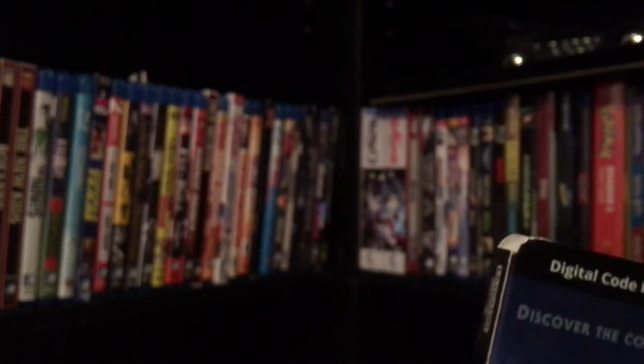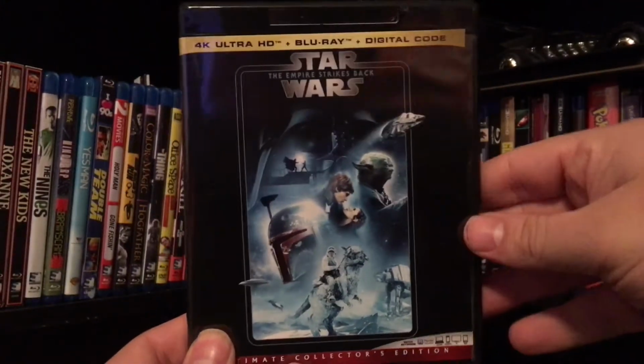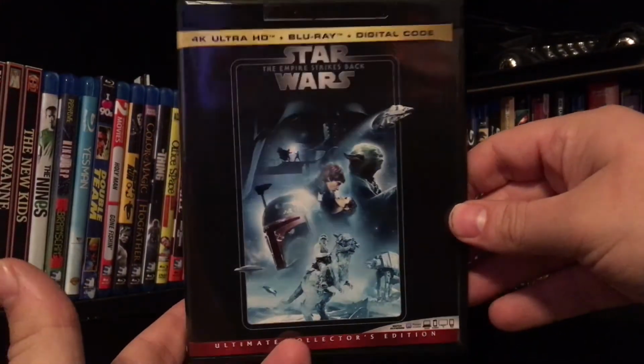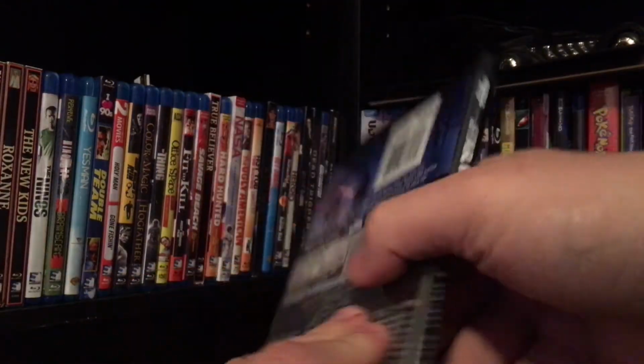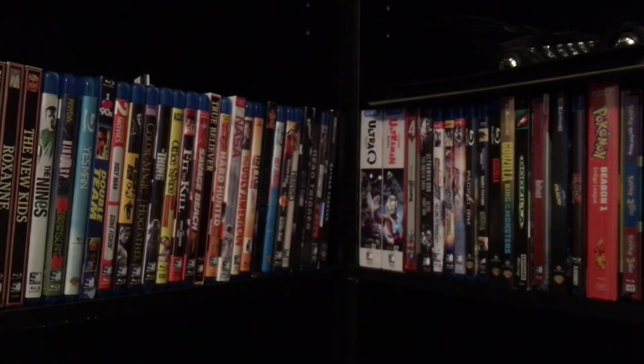So we'll take the slipcover off here and get a look at the artwork on its own here. So there's the cover without the slipcover right there. And again, the side and the back. And we'll put the digital copy codes out so no one steals that.